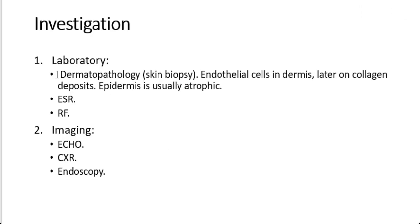So investigation includes laboratory and imaging. You can do laboratory investigations such as dermatopathology. Here, a skin biopsy is taken, and you observe endothelial cell damage in the dermis. Later, collagen deposits, and the epidermis is usually atrophic because of the deposition of collagen in the dermis. You can also do ESR and renal function tests. The imaging includes echo, chest X-ray, and endoscopy. These are so as to see the condition of the heart, the lungs, and the gut.